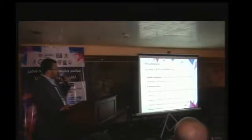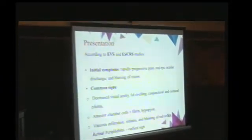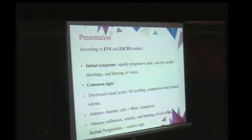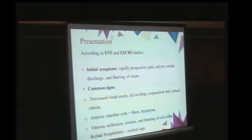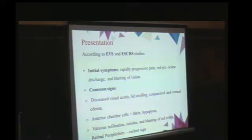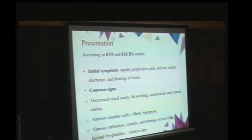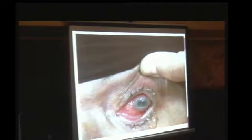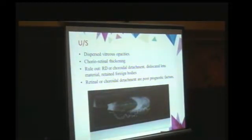Presentation, according to the Endophthalmitis Vitrectomy Study and the ESCRS study: common symptoms are red eye, ocular discharge, blurring of vision, and pain. Common signs are decreased visual acuity, lid swelling, conjunctival and corneal edema, anterior chamber cells, fibrin, hypopyon, vitreous infiltration, and if we have a chance for fundus view, we can see retinitis and retinal periphlebitis, which is an early sign. Here is a case where we can see the discharge, injection, and corneal edema. Ultrasound is mandatory in cases suspected to be endophthalmitis. In ultrasound, we have dispersed vitreous opacity and chorioretinal thickening, and it is important to rule out dislocated lens or retained foreign body, which may be a differential diagnosis. Also, presence of retinal or choroidal detachment are prognostic factors.